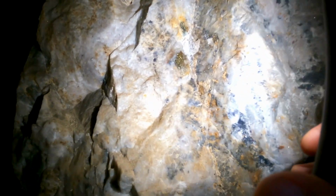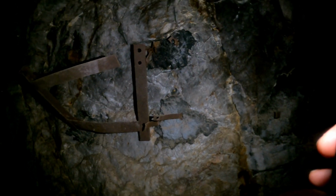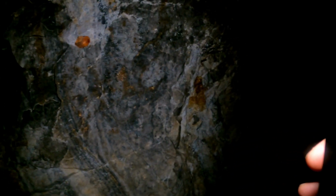It's easy to see there's a lot of minerals here. A lot of quartz. It's very obvious that the mine has not been profitable at a certain stage, and they basically closed it, and whoever wants to continue by hand, they can do. So yeah, I think that's quite obvious. So we're going back? Yeah.